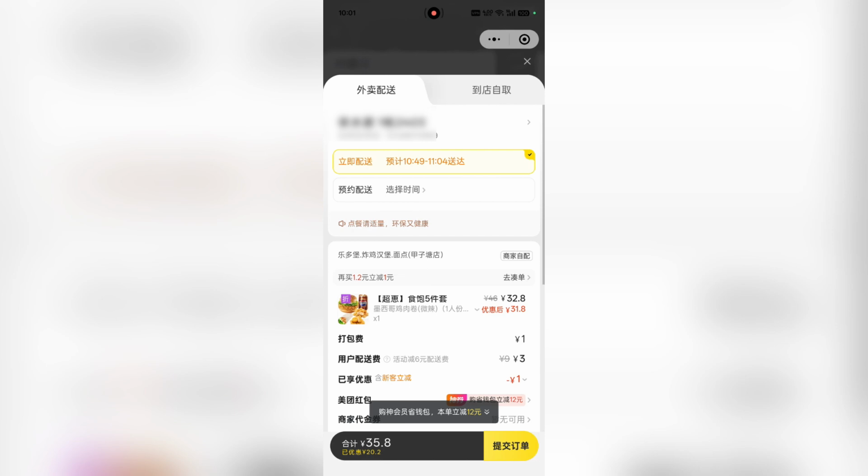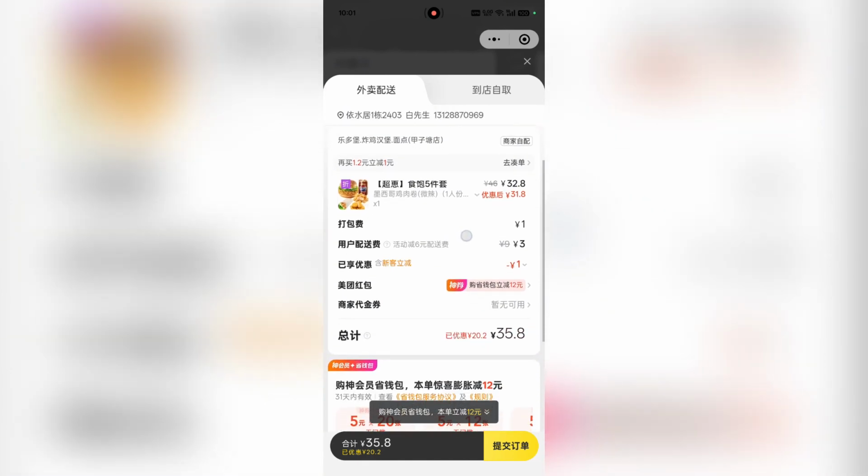It's going to tell me the expected time of delivery, 10:49 to 11:04. If I scroll down further, it's going to verify the foods that I ordered. Now there is a 1 renminbi packaging fee, and they do charge a 3 renminbi delivery fee on this particular order because it is some distance, but they're also offering a 1 renminbi discount. So all told, for the packaging and the delivery fee, it's 4 renminbi, which would be 80 cents Canadian or 50 cents American. Not too bad. I consider that to be perfectly reasonable.